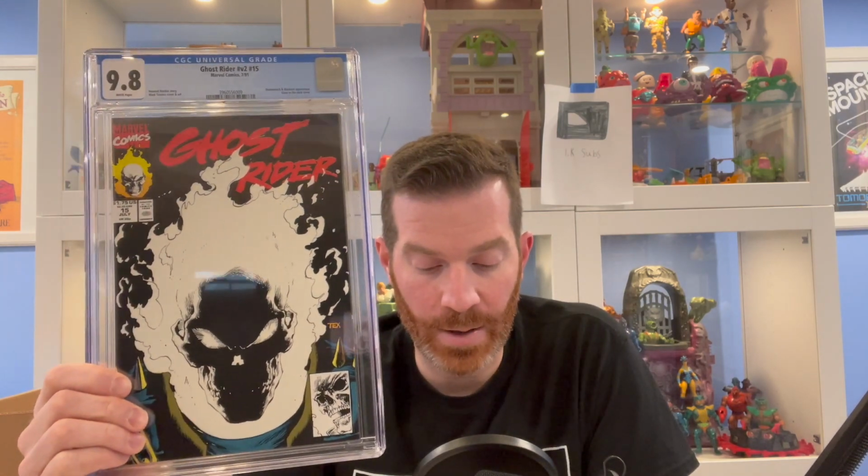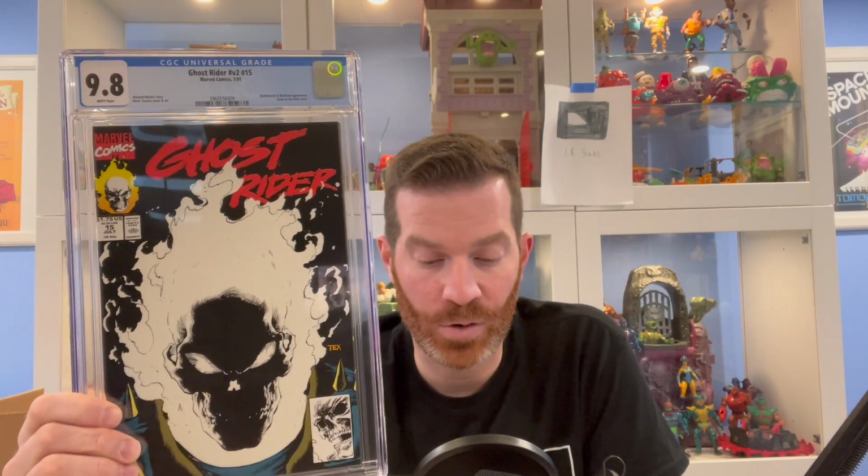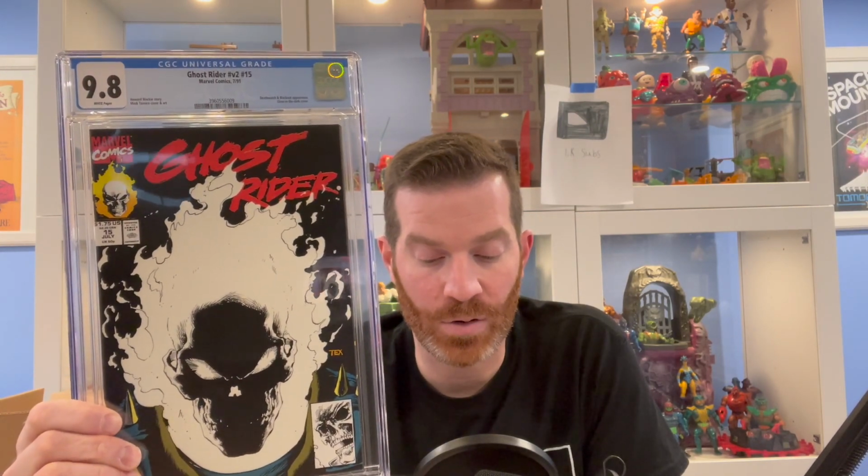Next up is Ghost Rider issue number 15 in a 9.8 that you guys voted on, and I bought it for $15, and with the fees it came to around $50. I couldn't find any pricing on a 9.8 in November at the time, but currently it's selling for about $90, so not bad for a great cover, and I'm really hoping for some more Ghost Rider news.